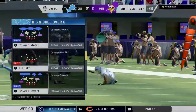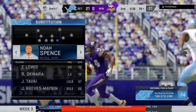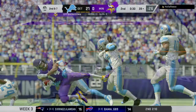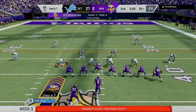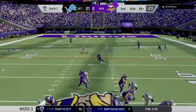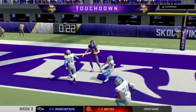Well, they brought the pressure, and that meant man coverage behind it, so he's still able to complete the pass, even as he took the hit. And that's what you have to do, because I was just talking with a coach the other day, and he said, look, it's not always going to be pretty back there. You're going to have to give me completions, even when you're taking some hits. And Thielen's got it. Touchdown, Vikings.